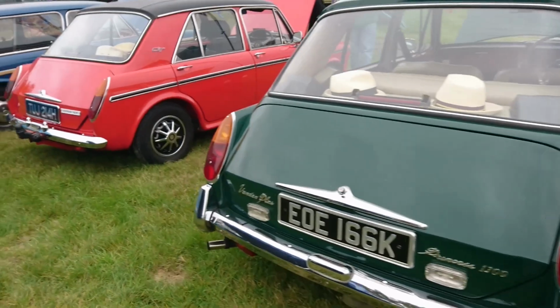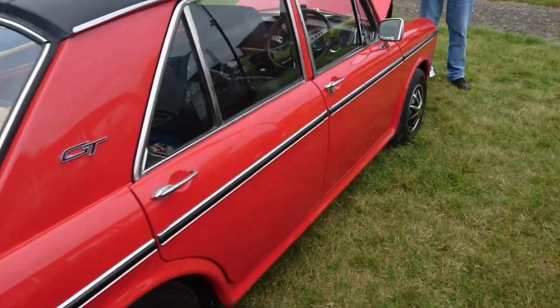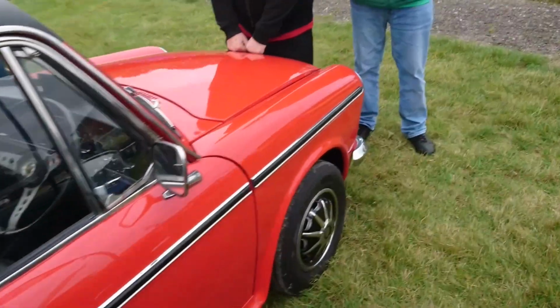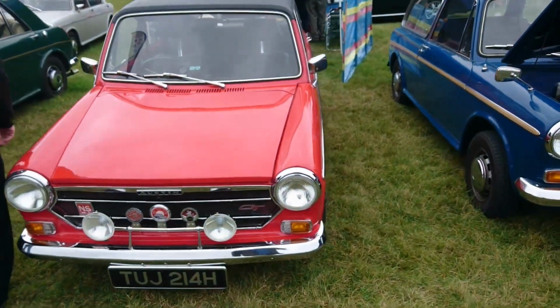69, 70, 1300 GT. Yeah, the one I drove was in this colour. It looked just like this one actually. That was a bit later. It was on a K plate.